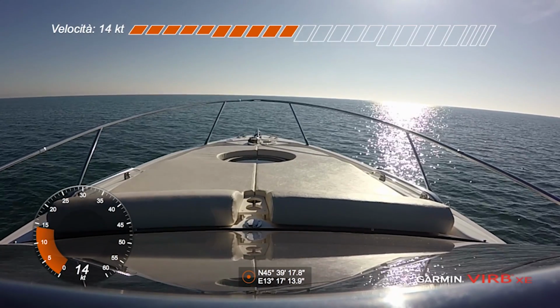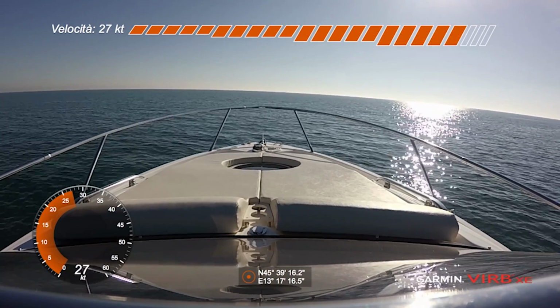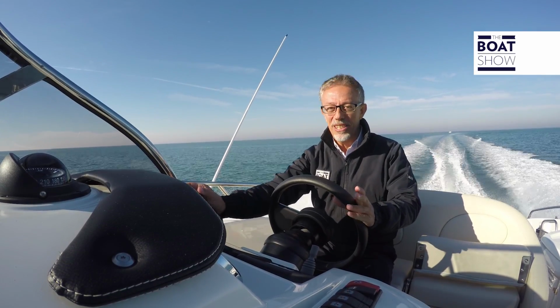A pilot would start like this. 1, 2, 3, 4 seconds, and we are planing. The revolutions rise quickly, as does the speedometer. We are at 5,000 RPM and at a speed of... Oh, no, wait a minute. We don't drive like this.